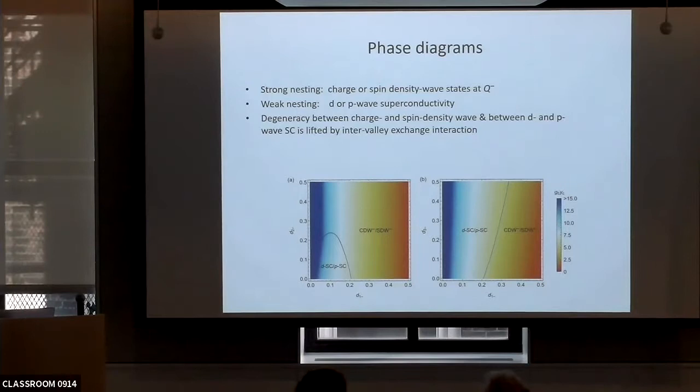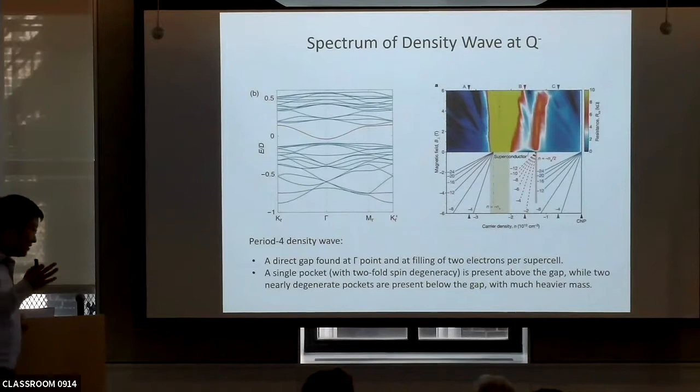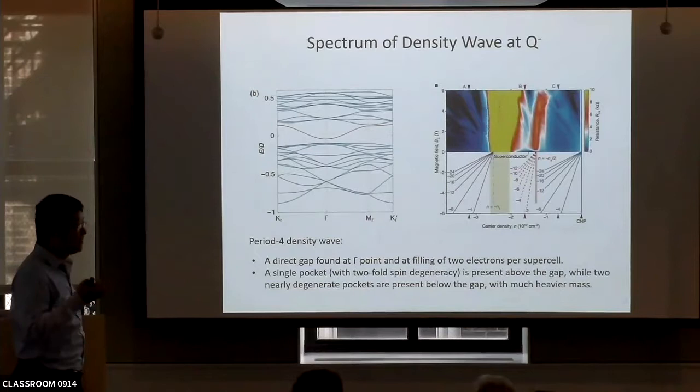Wait, I'm sorry, that degeneracy is an exact statement about the model when the intervalley exchange interactions are neglected, okay, yeah. And I think it's not a consequence of just one loop. It's very exact, yeah. And that is not tied to this hotspot approach. Even if we include the full model, the full Fermi surface, as long as the exchange interaction is neglected, there's an exact U(2) cross U(2) symmetry.